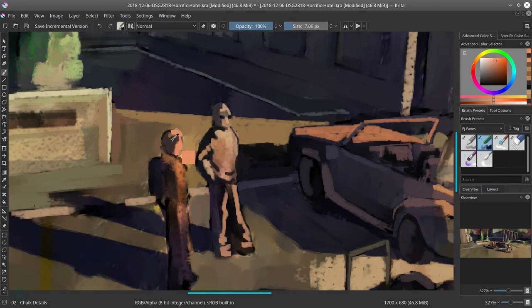So this piece is practically close to being done. I'm almost finished with it. I'm just, obviously, detailing these characters, which at this point are so small in the illustration. It was easy for me to knock down their details pretty quick.